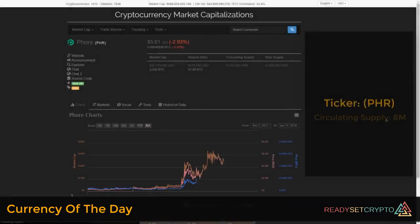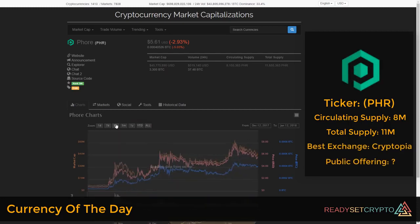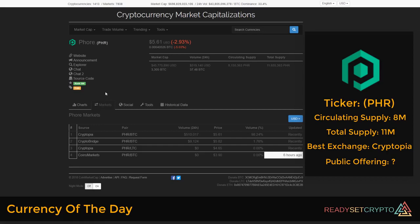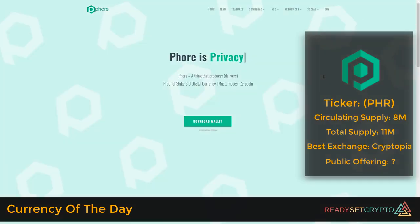One of our favorites on this list is PHR, which is a new privacy cryptocurrency that was forked from PIVX. PHR uses Proof of Stake 3.0 and masternodes to secure its network. To run a masternode, you need at least 10,000 PHR, which is the coin. Currently, running a PHR masternode returns about 16 PHR daily, or just under 500 PHR monthly. At current prices, that's around $2,000 monthly.